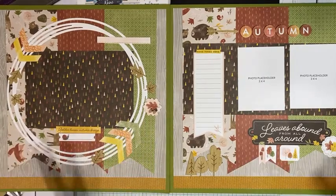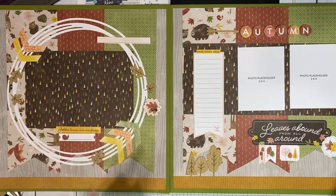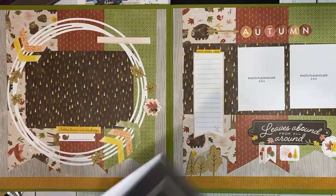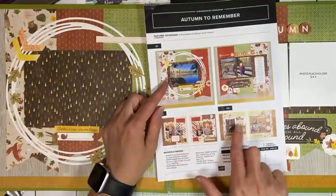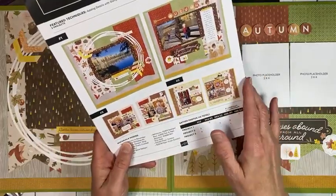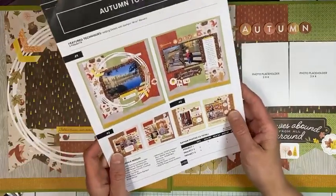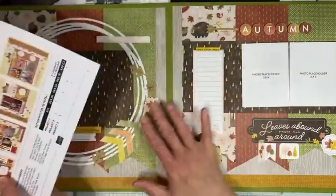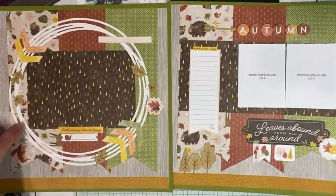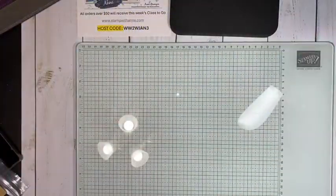So that is page number 1 out of the Autumn to Remember workshop kit. Now remember, I have enough supplies to make 2 more pages. We've already done this one. I have enough to create these 2 other pages, and I will probably do that this week so that I have them ready to go. But just to show you, that is amazing. And that only took us, I want to say probably less than 20 minutes to create these 2 pages. Well, I already had 1 page. So I would say less than an hour for you to create both pages, depending on if you had distractions or no distractions. Okay, I'm going to bring this back in a minute, but I wanted to show you.